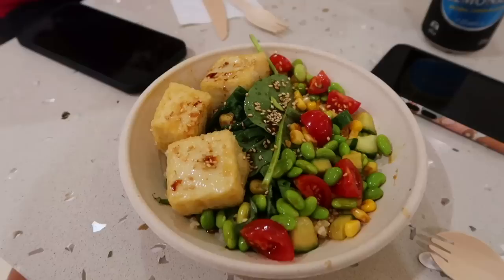We have stopped for a little lunch, guys. I've got a poke bowl. I never know if you say poke or pokey. I'm pretty excited about this one. Tom's having his first Red Rooster and it is not going down well. Not the one. Not the one.